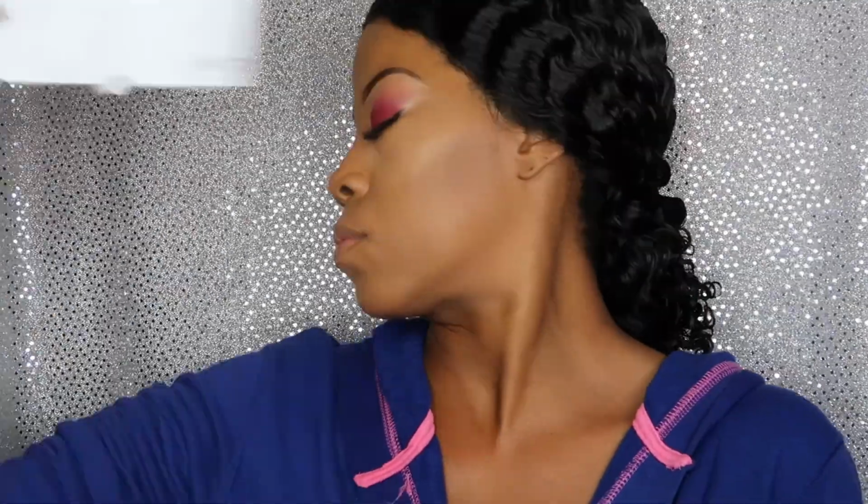And I like it because it sets your makeup, but it doesn't give it the overdone matte look. Like, you still have the natural finish of the foundation or whatever product you're using. I like the Morphe setting spray because you still have the same finish that you would have if you didn't use the setting spray. So this is the finished look.